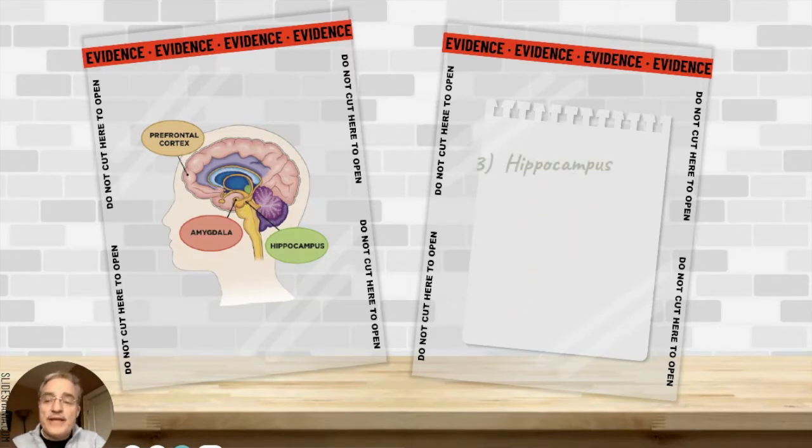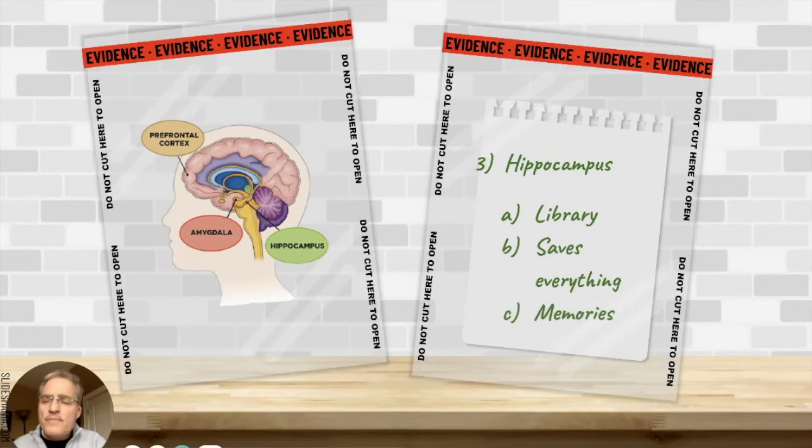The last part of the brain is the hippocampus. Remember, this is the library. It saves everything. It keeps all of our memories, good or bad. It also keeps all of our habits, good habits or bad habits. It's where we store the memories of how we've solved problems in the past. Say we were successful in the past at solving a certain problem, we have more confidence in the future going into a similar problem. But if it's a brand new problem, we might be a little more hesitant as to what's the right thing to do.